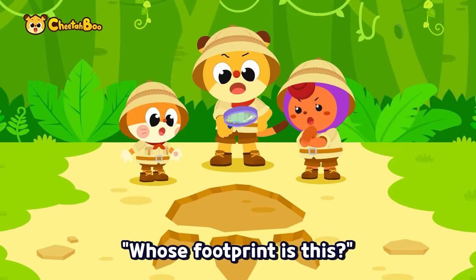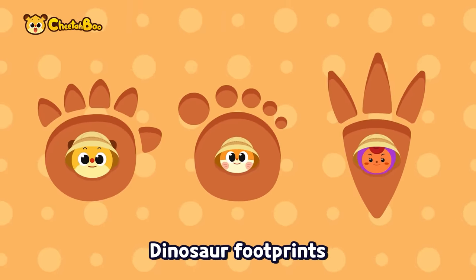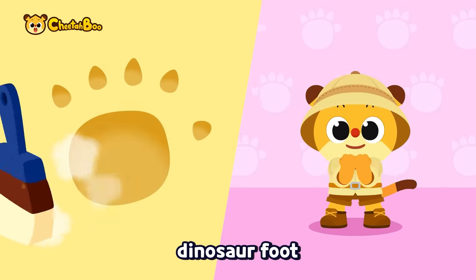Whose footprint is this? Kung, kung, quang, quang, dinosaur footprint. Kung, kung, quang, quang, whose footprint is it? Huge, wide, and gigantic dinosaur foot.